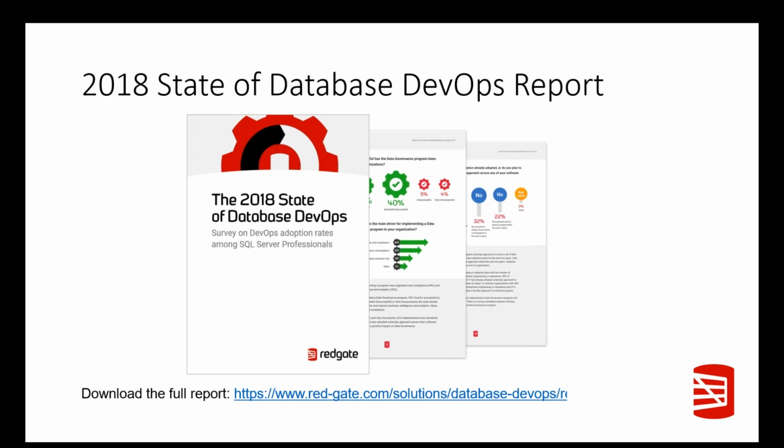So we no longer see specific SQL Server developers and specific application developers. And that's another really great reason why we need to streamline the processes that we follow for change management between the application code and the database.